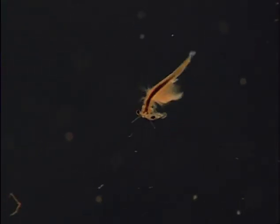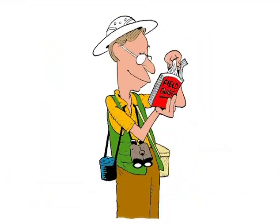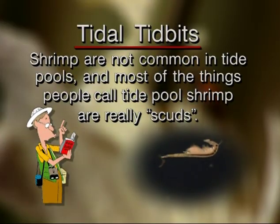They really couldn't understand the word shrimp. Shrimp is a type of crustacean. You and I would spell it S-H-R-I-M-P. Shrimp are not common in tide pools, and most of the things people call tide pool shrimp are really scuds.